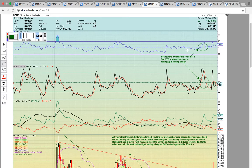As long as support's holding in a strong uptrend, you can work it on the way up. You can sell the spike, reload on the dip, keep working it over and over again, making all that money.